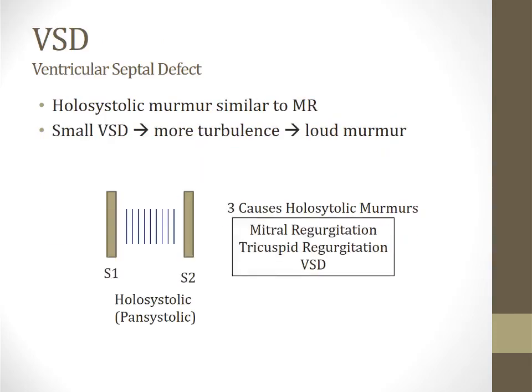A ventricular septal defect also causes a holosystolic murmur that can sound very similar to mitral regurgitation. Smaller VSDs have more turbulence because remember what I said before, small areas for flow generate turbulence, so they tend to be very loud. They also tend to be asymptomatic, so a person who has a very loud murmur with no symptoms may have a very small VSD. On the other hand, patients with large VSDs may have no murmur, but they can be very sick from right ventricular overload from a large VSD.